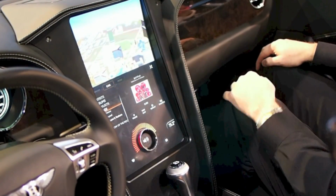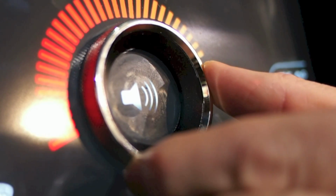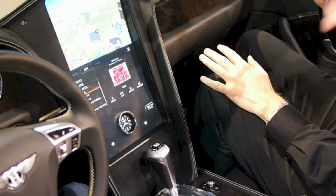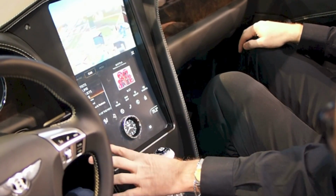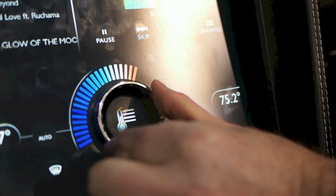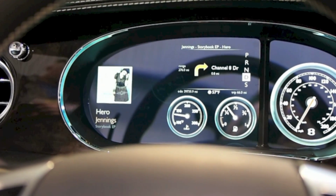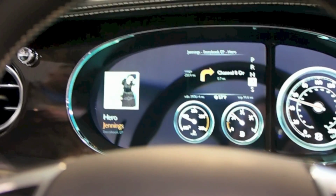So touch in the middle, and this one dial actually has no physical connection. In fact, the back of the dial is just a bunch of black bars, and the infrared system in the back is detecting it moving. If I touch here, this then becomes a climate control, so I can adjust my temperature back and forth. You'll see over there on the heads-up display, there's an integration done such that if I do a skip here, it'll update over there, so we're sending information back and forth.